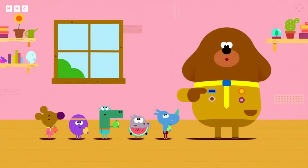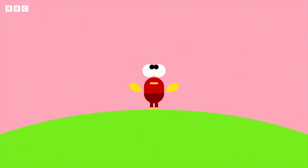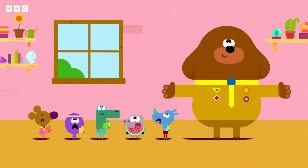You see, things come in lots of different sizes. From the very, very big to the very, very small. But I'm not the smallest. No, the smallest things in the world are atoms. Tiny pieces of matter. Where are they? Everywhere! I can't see any. They're invisible to us. Because they're so small.